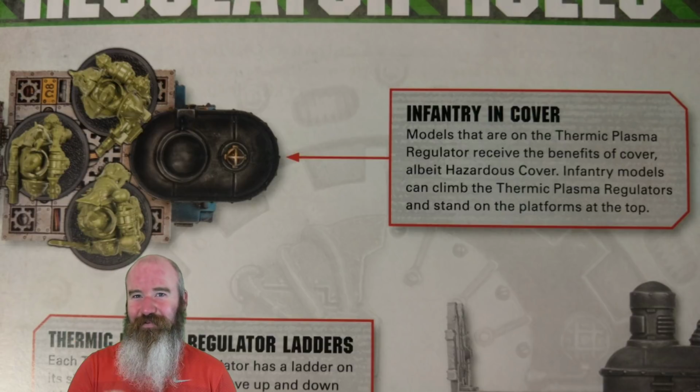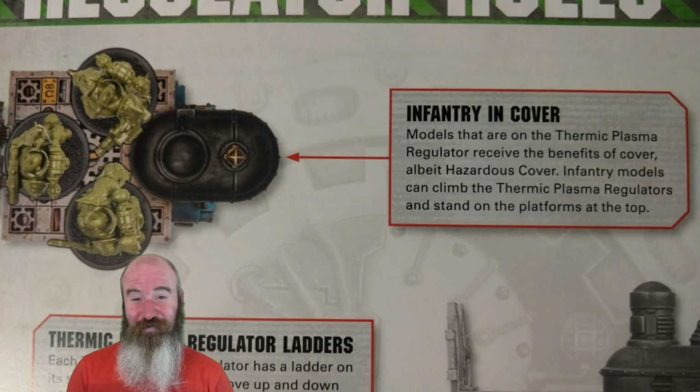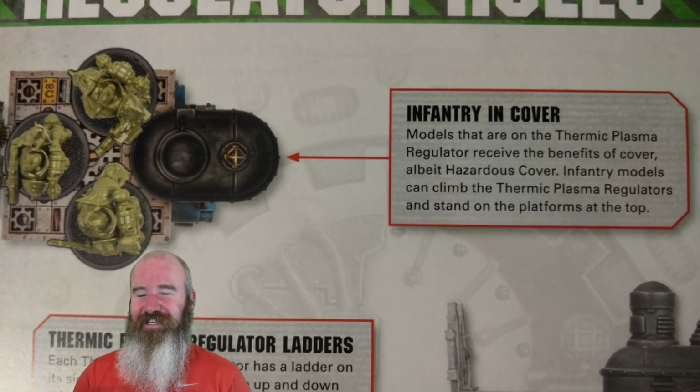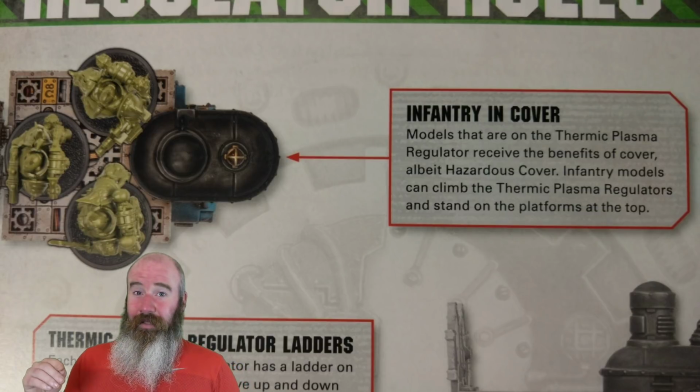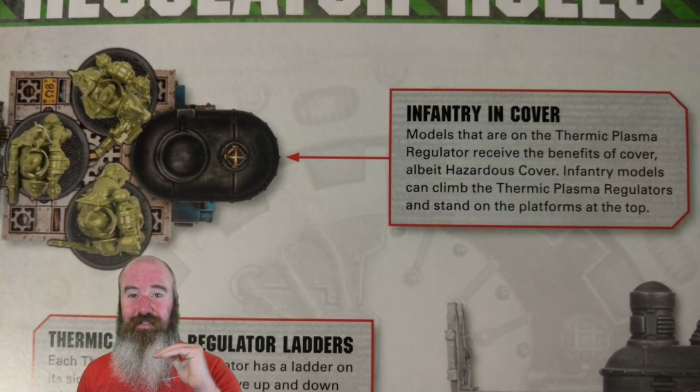And if you roll a 7 on a piece of terrain with a hazardous cover rule, I need to really practice this a few times before I start recording. But if you roll a 6, it gets changed to a 7. That then means you have to roll another dice. If that dice then rolls a 1, that unit that has had the cover save takes a mortal wound.